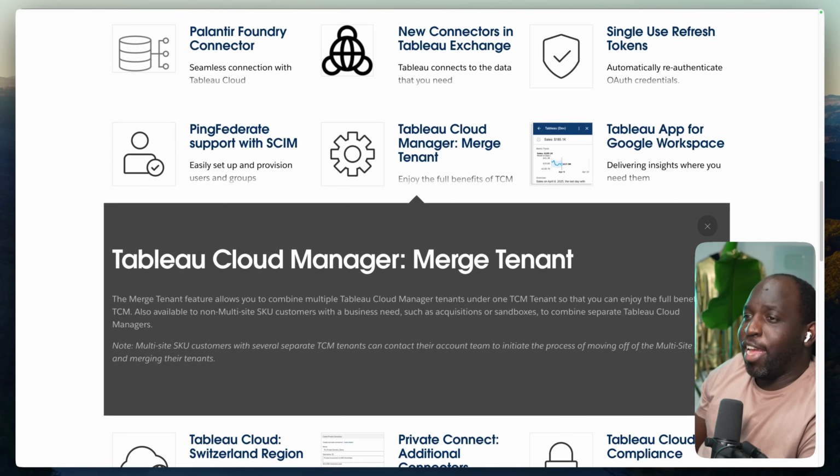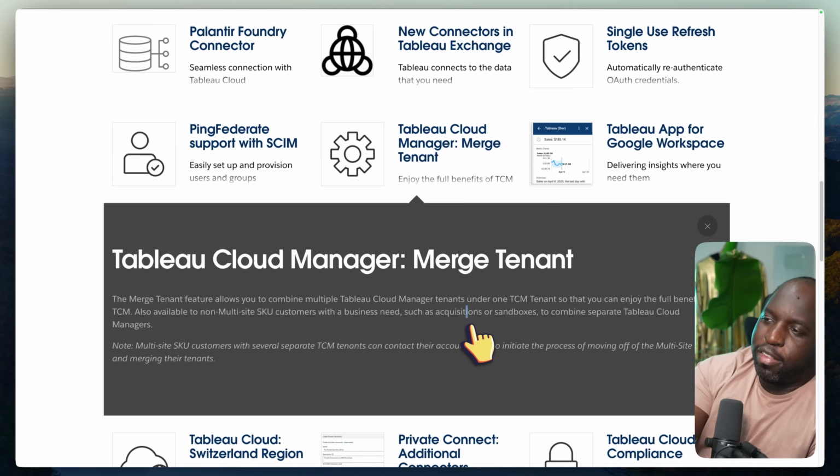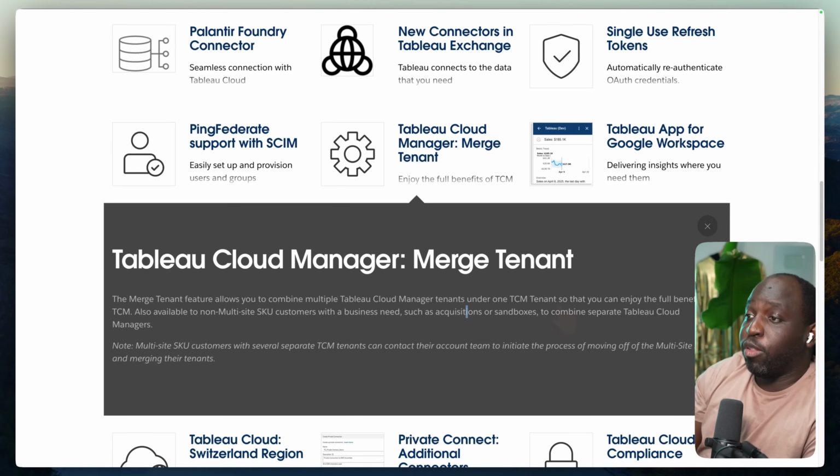Some of these are written so dry. So the merge tenant feature allows you to combine multiple Tableau Cloud Manager tenants. No, just call it sites, under one TCM, Tableau Cloud Manager, tenant. Yeah, I would have written this entirely differently. Sorry to overwrite this, but yeah. Combine multiple Tableau Cloud Manager sites under one Tableau Cloud Manager tenant. That to me makes more sense, so that you can enjoy the full benefits of Tableau Cloud Manager.